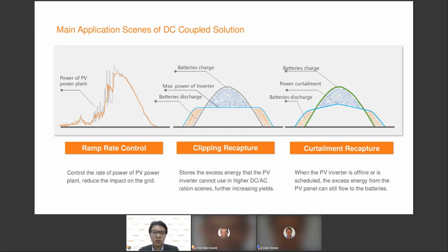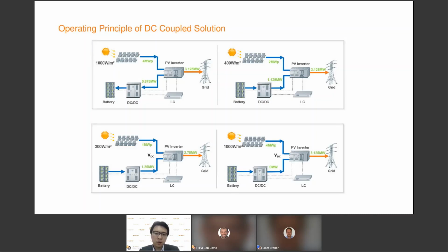The application of DC coupling is relatively homogeneous, mainly supporting and complementing PV plants. For example, smoothing the discharge curve of unstable PV or absorbing excess PV generation and then discharging the energy to the grid when the PV generation is insufficient or completely unavailable. So in general, there are several operating concepts for DC coupling. We will use these diagrams as an example.